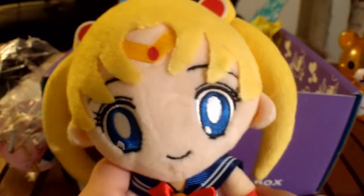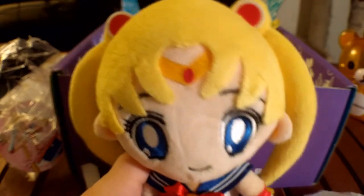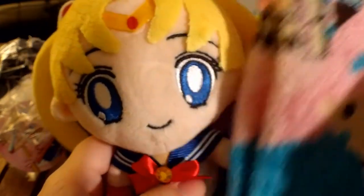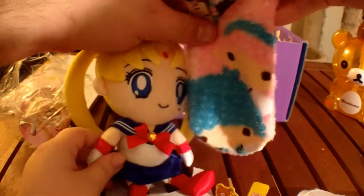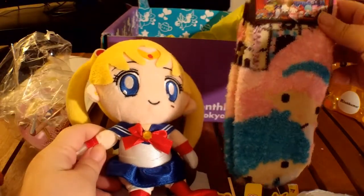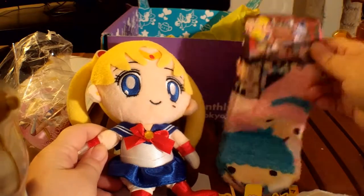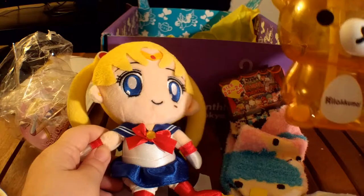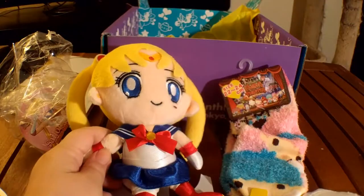Yeah, so definitely my favorite part is the Sailor Moon plushie. I think followed next by the mochi and the socks, because they're cute socks, really. Moving it back might help. Back a bit, yeah. I know, I'm horrible at this. And the mochi was pretty awesome. I mean, this seems a little cheap, but it is really cute and fairly sizable.